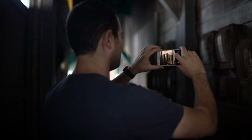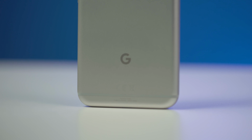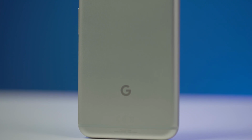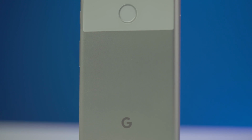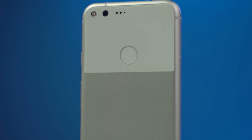I really like the phone. In fact, I think I like it more now than I even did on my initial review. Still, it's not a cheap phone. I still don't think it looks very good, but those are subjective, and price depends on how much money you've got in the bank and what you can afford. And if you can afford a phone, and if you happen to like the way the Pixel looks, or at least you can tolerate the way the Pixel looks, pick one up.